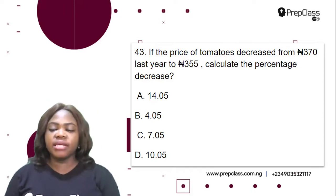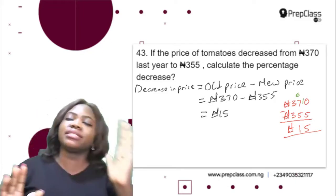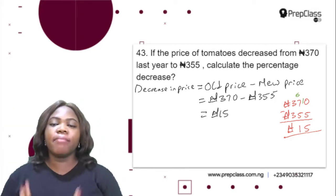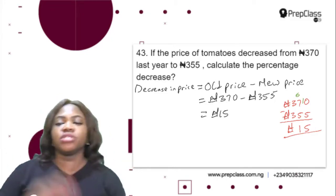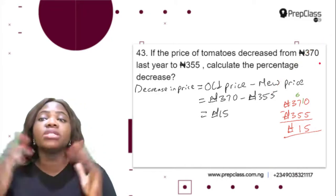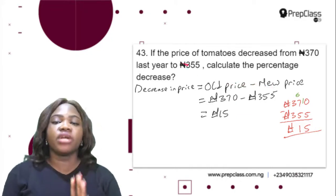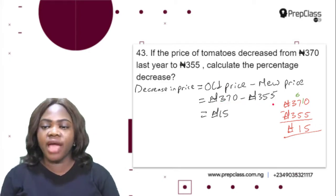percentage decrease. First of all, we need to know the decrease in price. It was 370 last year. Now it is 355 naira. By how much did the price decrease? To do this, we have to do old price minus new price. The old price is 370 naira because that was the price it was being sold last year. The new price is the amount it's being sold now, which is 355 naira. So let's do 370 minus 355 naira here.